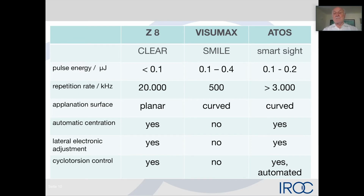Yes, we do have an automatic centration. Once the eye is sucked on, that lenticule is automatically centered either on the pupil center or on the vertex. That is your decision, and you will have to program that. And it can easily be laterally adjusted if you don't like that centration. This is not possible with the Visumax right now, but it is possible with the Atos. We do have the cyclotorsion control implemented in the Atos. Nothing like that is in the Visumax, and the C8 is still working on that, but it will very soon be able to do the cyclotorsion control based on the iris image.